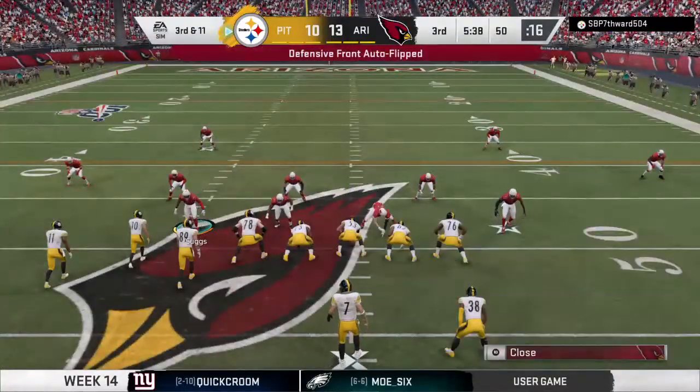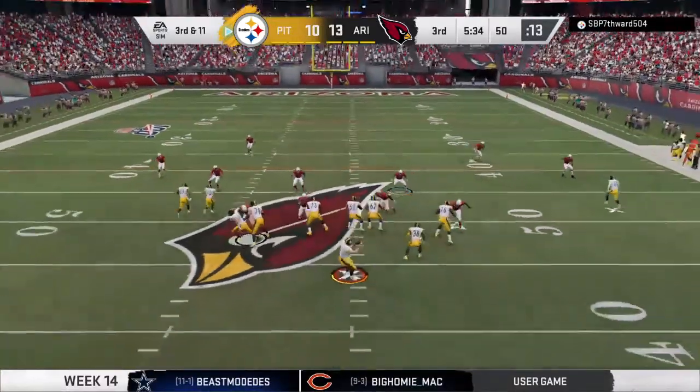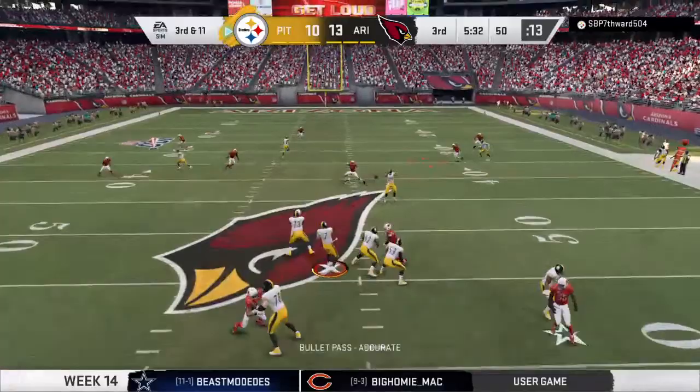Ready? Lock 80! Mike 58 right there. So don't say nothing.